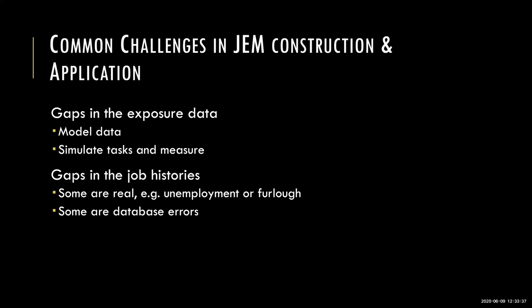Just to sum up, the common challenges when you're building or applying a GEM are gaps in the exposure data. The way you can deal with that is to either model the data, or occasionally simulate tasks in the lab and measure them, or, if you can, go out and measure them in the field. Then there are gaps in job histories, which we're not really going to go into during this talk. Some are real, from unemployment, and others are database errors.